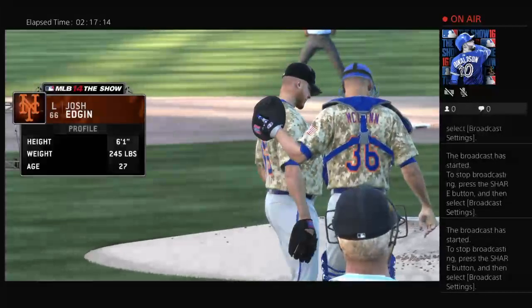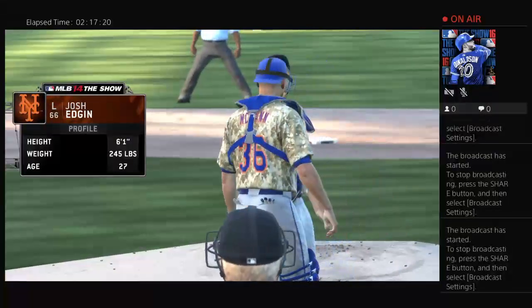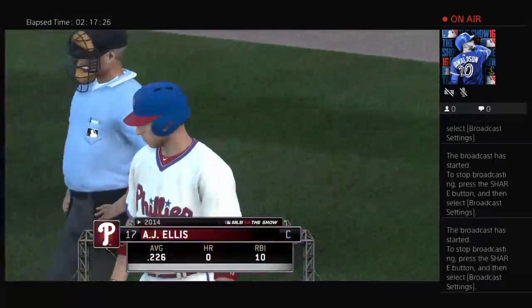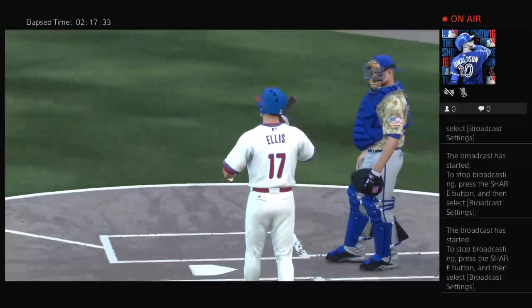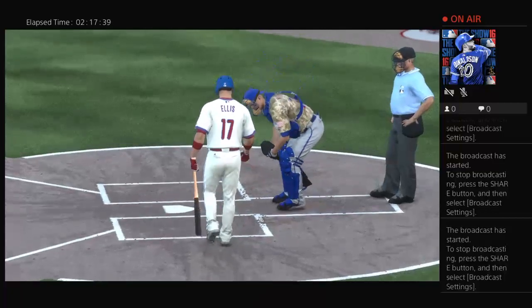Josh Edgen will come in now working with a huge lead, so he'll just look to get some work in here. Josh Edgen. A.J. Ellis will be tasked now with leading things off in their half of the 9th, as they'll try to do something to prevent being shut out. Yeah, and whatever they've done for the first 8 innings hasn't yielded a whole lot so far, so quite frankly, I'm not expecting too much.